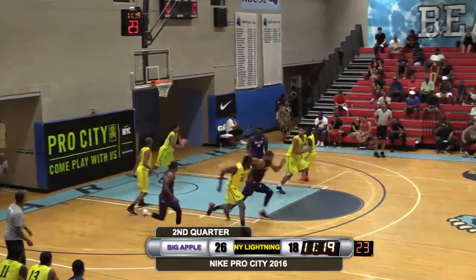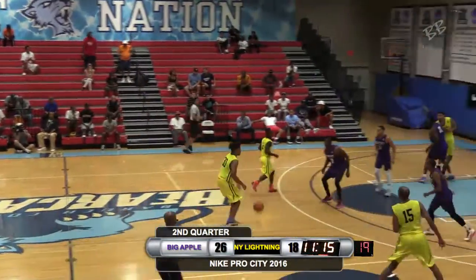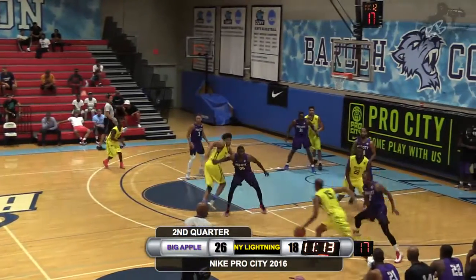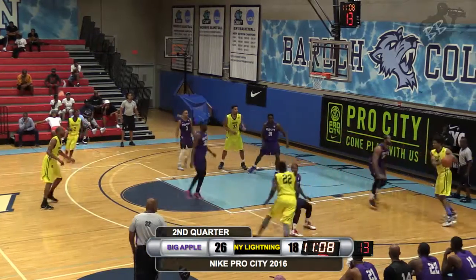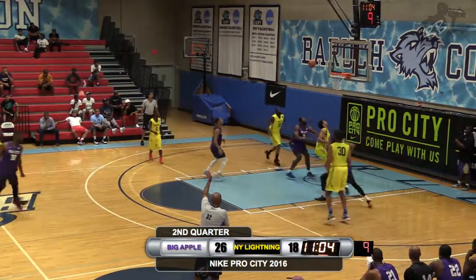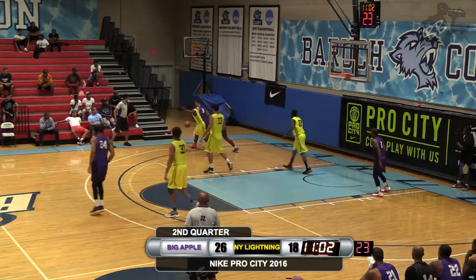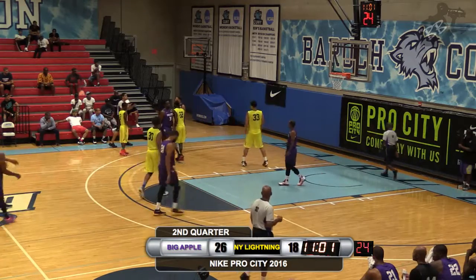Antoine Doby's first shot of the night, no good. And we quickly go the other way. Kamar LeBrew looking for an opening. Maybe behind him finds it. Carlton Scott past the free throw line, reverses course. Now here's Nash, back top of the key. Scott for 3, no good, tipped out. Washington and LeBrew fighting for the loose ball, and it'll stay with the New York Lightning.